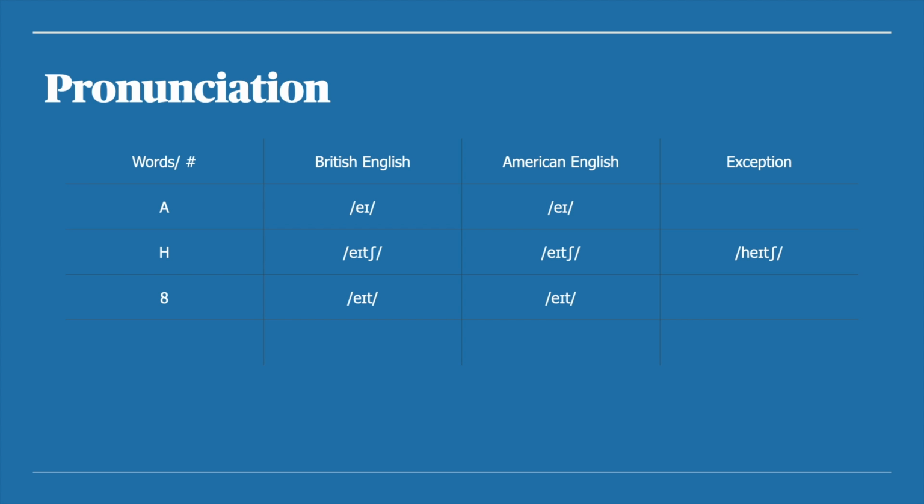So let's bring these words into the exam context, so that we know what we are talking about. In the next 4 slides, I'm gonna share with you some examples that I take from real IELTS materials, and I want you to pay particular attention to the way letter A, letter H, and number 8 are pronounced. So let's listen and see how it goes.